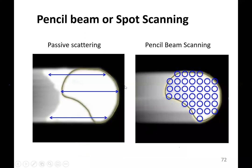If you are comparing passive scattering and the pencil beam, passive scattering is delivering the dose to the tumor not in the form of spots, but in the form of a range. It gives one range, and you can change the range, but it will deliver more dose to the proximal edge of the tumor, whereas with pencil beam scanning you can give spots, so you can reduce the dose to the distal edge of the tumor and have a conformal distal edge as well.